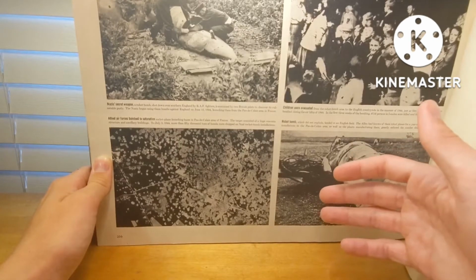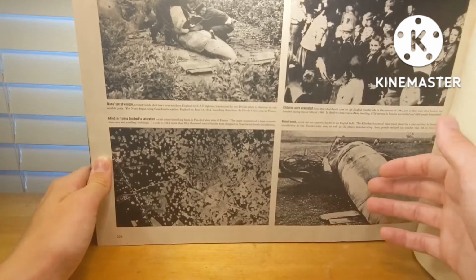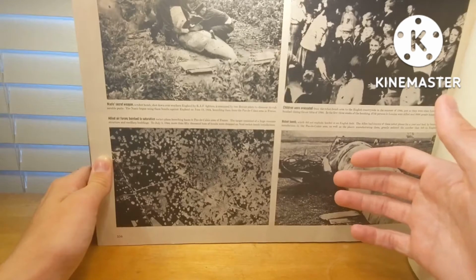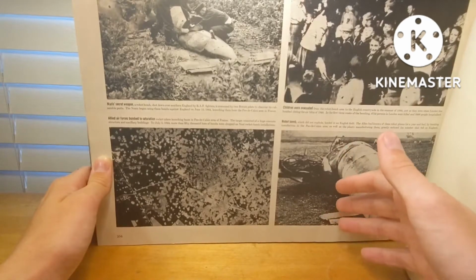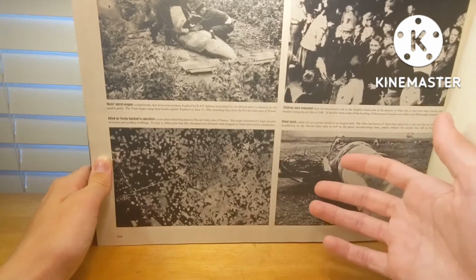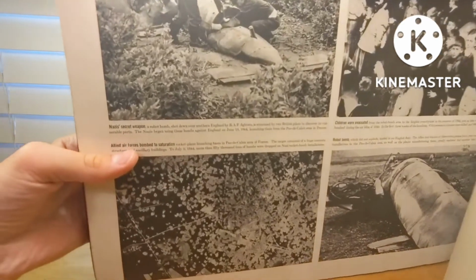So obviously this doesn't have the end of World War II, or even the victory in Europe versus the victory in Japan. So, very cool book here. I was happy to find it. I believe I paid $20 for it. And it's just a nice table piece or something to flip through. And of course, it has that interesting thing there about the V1 rockets. So moving on, we have our last piece here.